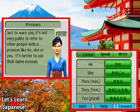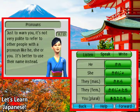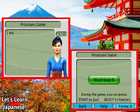So yeah, it's more polite to call people by their name. Typically, you don't want to use the third person pronouns unless you don't know them, perhaps. So he is kare. She is kanojo. The masculine they is karera, and the feminine they is kanojo tachi. We saw tachi with watashi tachi, and you'll see it here with you plural, anata tachi. Don't use it for karera because I don't know. That's all I got to say about that.